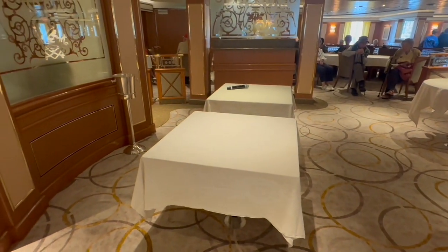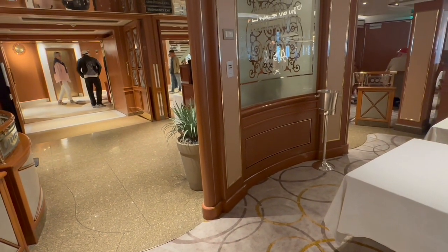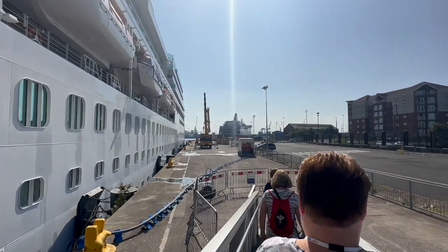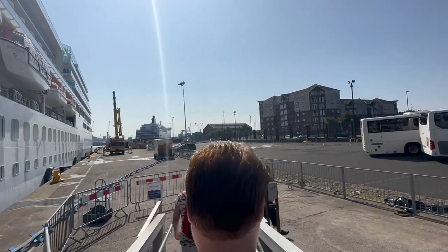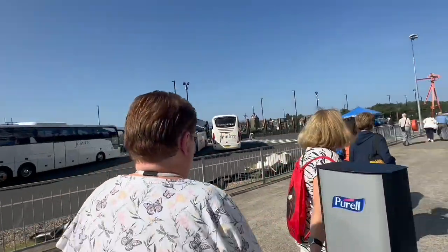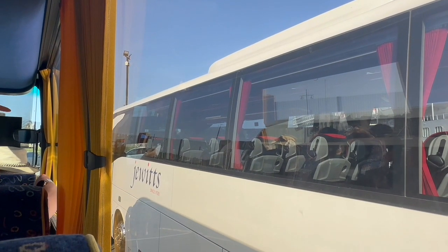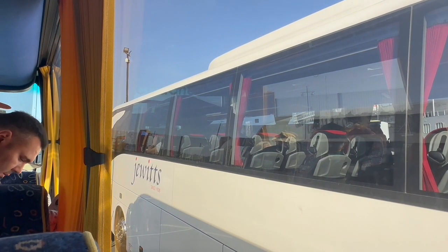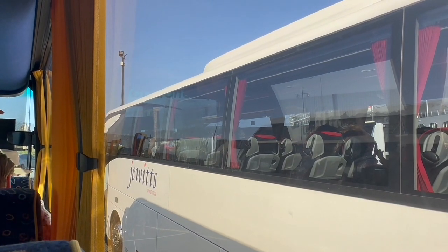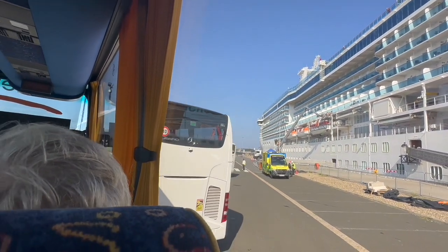In the main dining room for our tour to start. Then we were ready to go and meet our tour bus and our tour guide for this afternoon. Got a good spot on the coach. And off we go to Newcastle now.